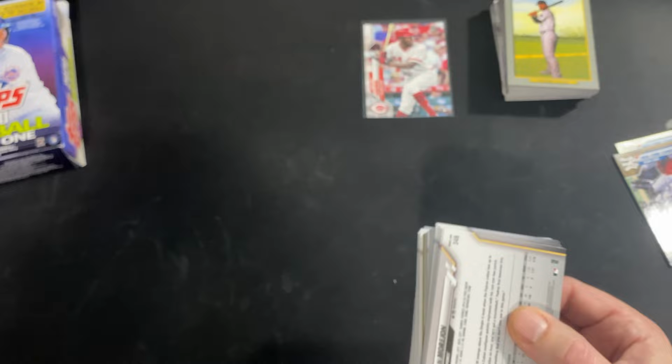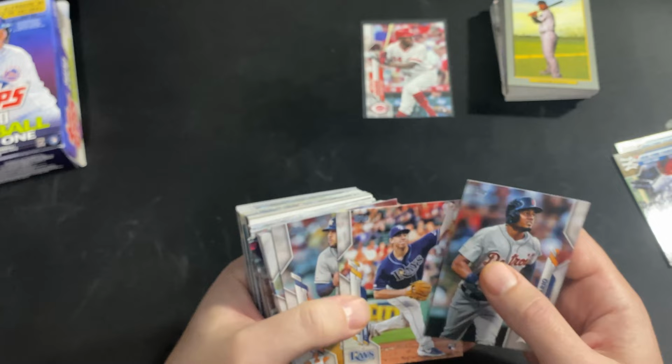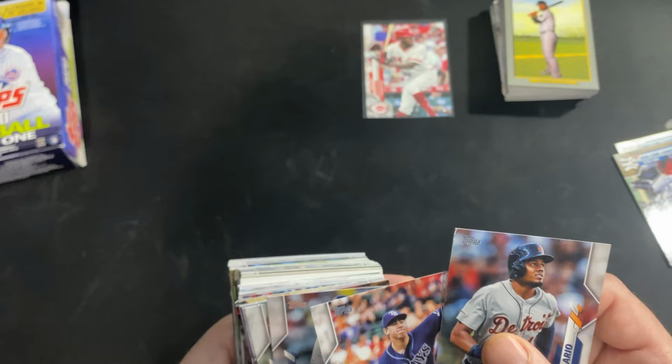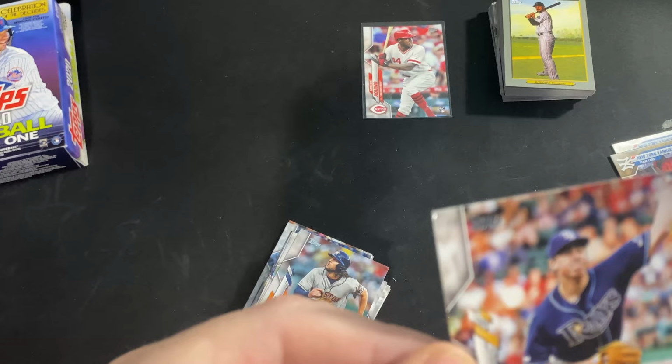All right, on to hanger number two. And Brendan McKay, he's another good one. Yeah, we've definitely got corner damage on these. There's definitely some corner damage. Pretty serious corner damage on these. So, you know, you take the chance of having something like this happen. Gosh, that sucks. Hopefully it's not all the way through the pack.